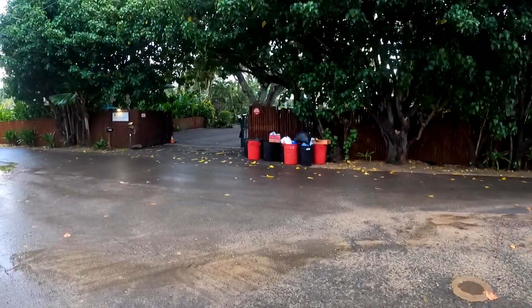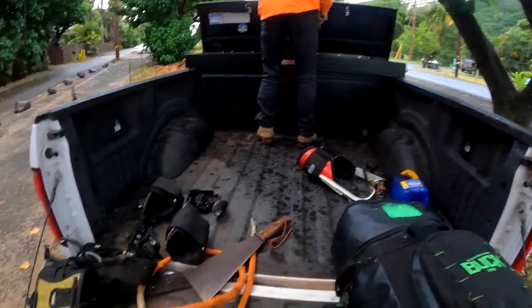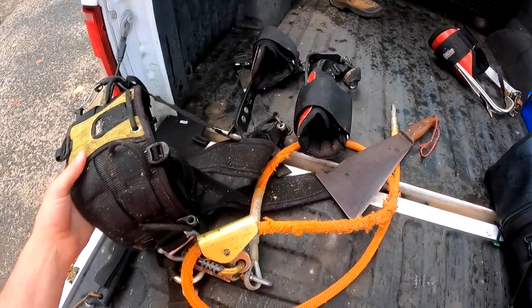All right, well, today's a special day. We're gonna be doing some coco pruning, the first time I've ever done that. So this is John's coco saddle. He uses this as a separate saddle for cocos.